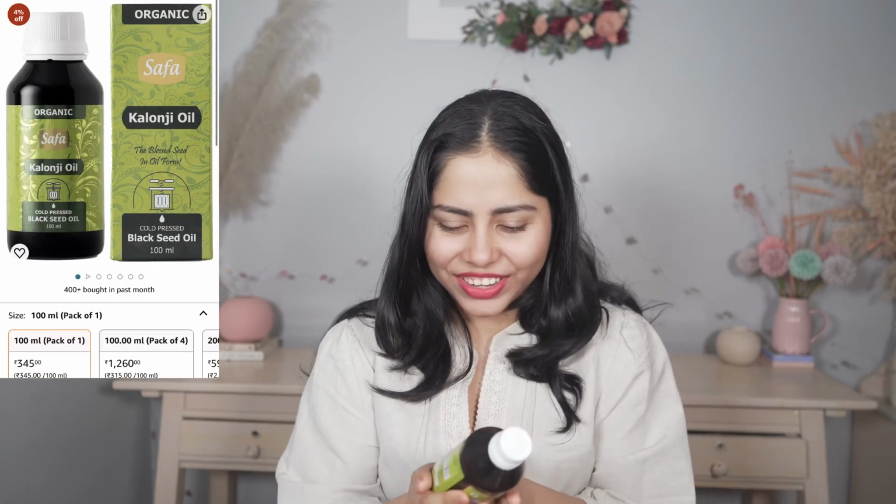And then I have my most favorite Safa black seed oil. I've been using this for years. Love it. Can't get enough of this. I mix it with rosemary oil now and it's working even better.